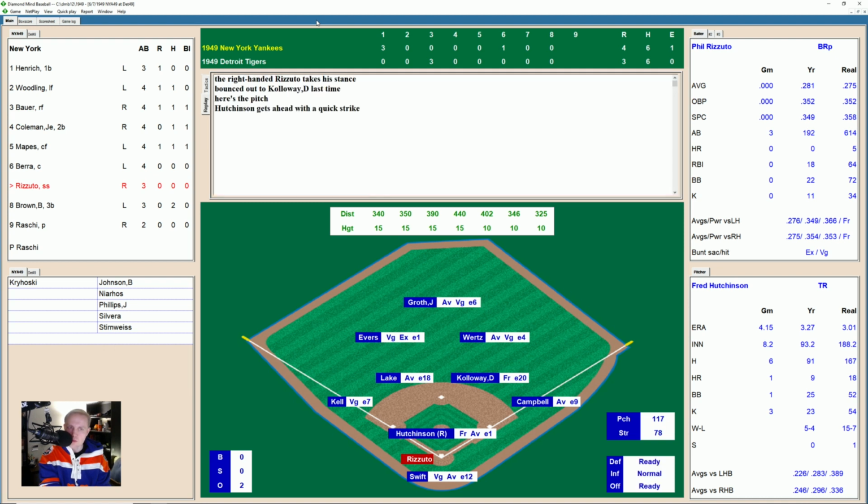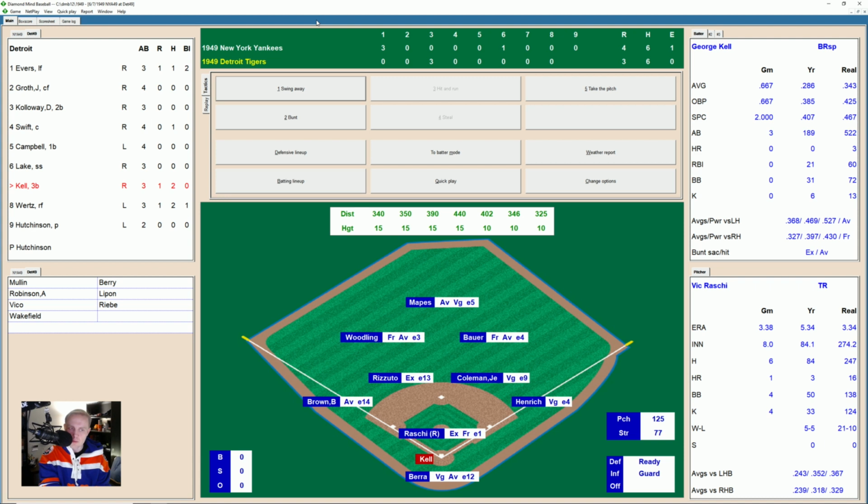And here's Phil Rizzuto. Rizzuto takes a strike, over 3 is Phil, and there's a ball, 1-1. Ground ball first base side, and Campbell, good play on that, flips over to Hutchinson for the out easily, and we go to the bottom of the 9th. It will be George Kell leading this off, now hitting .286, 2 for 3 today.